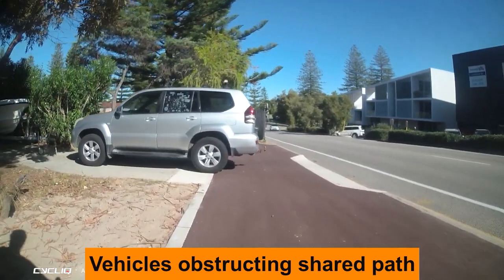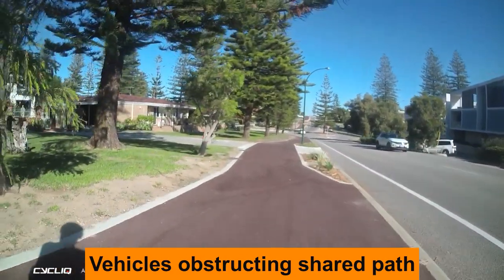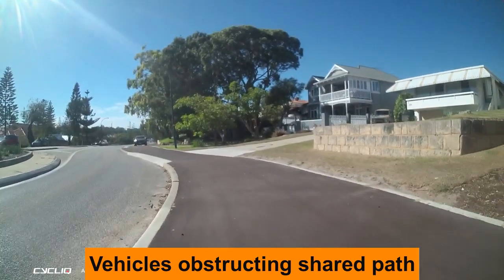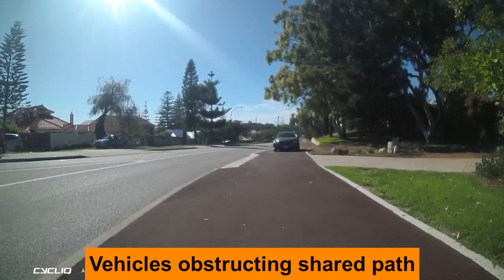Now this one wasn't too bad, it was only taking up half the path, it was easy to go around it, although I'm glad it was broad daylight and I can see the tow ball there, and I think this bloke was cleaning his boat, so he was very nice not to obstruct the footpath, which was great, but his car ended up hanging out halfway out of the path.